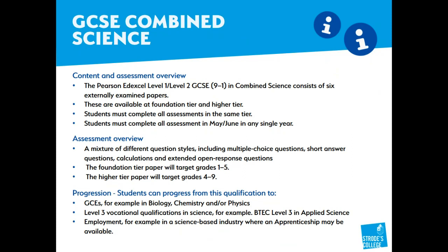And as you might be aware already or be familiar with, the grading system levels are from 9 to 1. And there are 6 externally examined papers, and they can be examined either at the foundation tier or the higher tier, depending upon the student's outcomes. Students have to complete all the assessments in the same tier, and they have got to complete the assessments in May, June of any single year. So at the end of the year, the student should get 2 GCSEs from combined science.